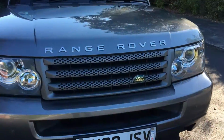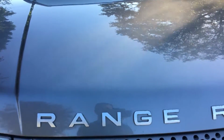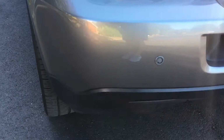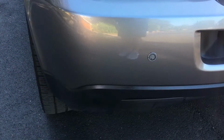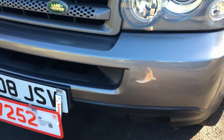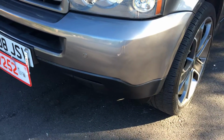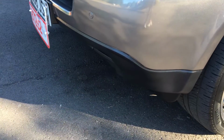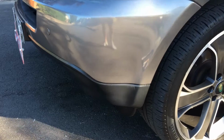As you may imagine, there are one or two small stone chips on the bonnet. A bit difficult to make out on camera, but nevertheless there are a few, and a few around the front bumper. Apart from that, this front bumper is looking in pretty good clean condition. No major scuffs, scratches or dents.